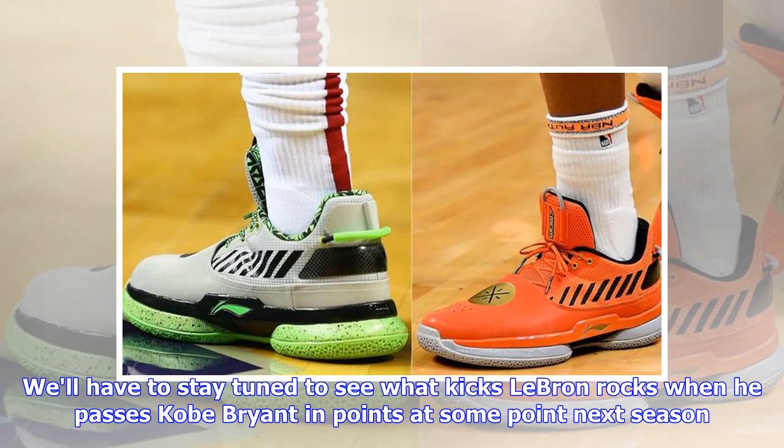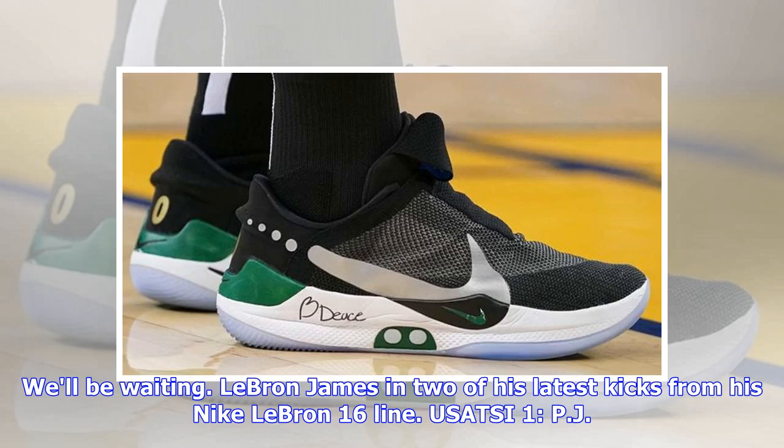We'll have to stay tuned to see what kicks LeBron rocks when he passes Kobe Bryant in points at some point next season. We'll be waiting. LeBron James in 2 of his latest kicks from his Nike LeBron 16 line. USATSI 1.